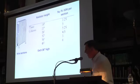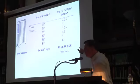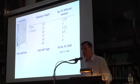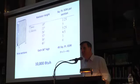That means that each section puts out 5 square foot of radiation. 5 times 9 is 45. That's 45 square foot of equivalent direct radiation for that radiator, and that would be equal to 10,800 BTUs. 1 square foot of radiation is 240 BTUs.